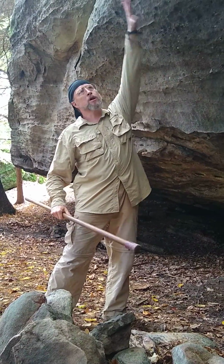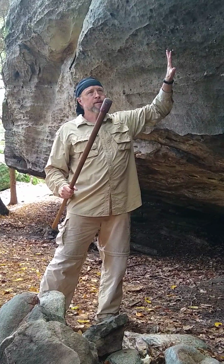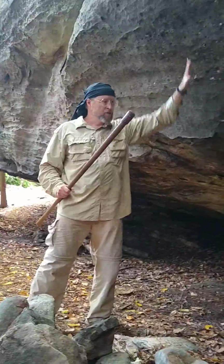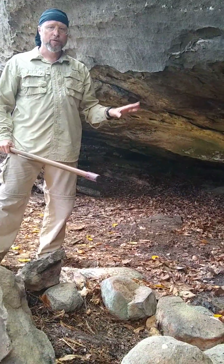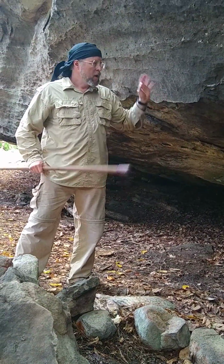But let's say this was a taller cliff, and this rock shelter was at the base of it. A really tall cliff would not be as safe because it could take a lightning strike, and the lightning could travel down the cliff face, jump to the ground, and go right through where you're sitting. And that wouldn't be very safe for you. That could really permanently end your wilderness adventures. So you have to look for that.